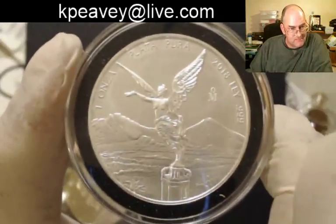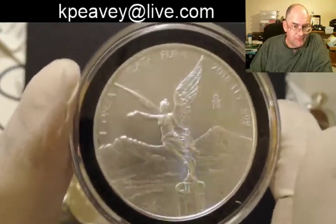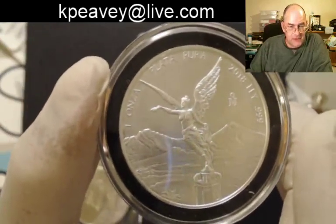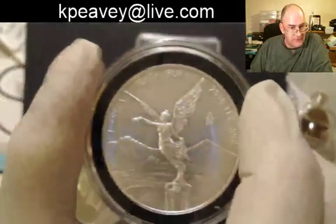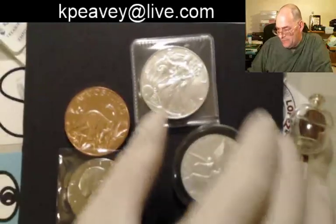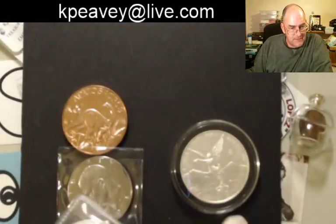What do we got? Let's see if we can get that to focus. That's a, what is that, a Libertad. Yeah, it's a 1 ounce silver round from Mexico. There it is. It's a heck of a thing. Okay, that's their answer to the, oh, who sent that one in? Give me a minute. Somebody sent that in.